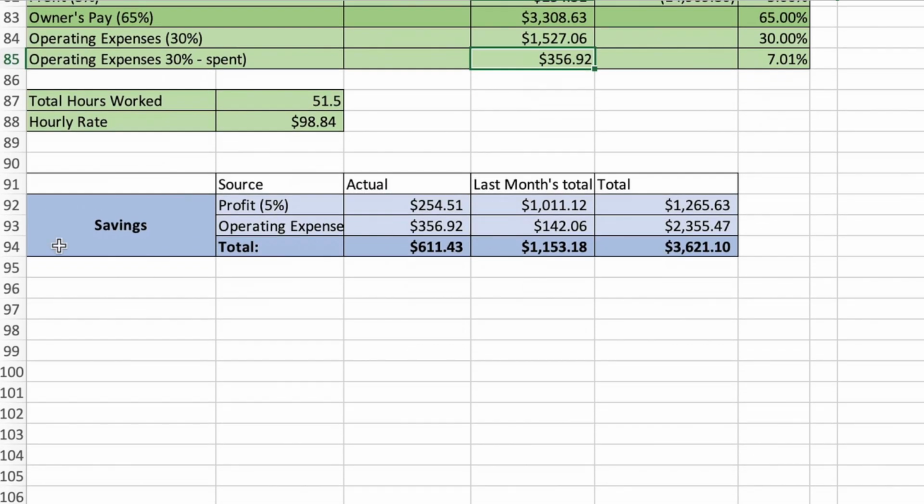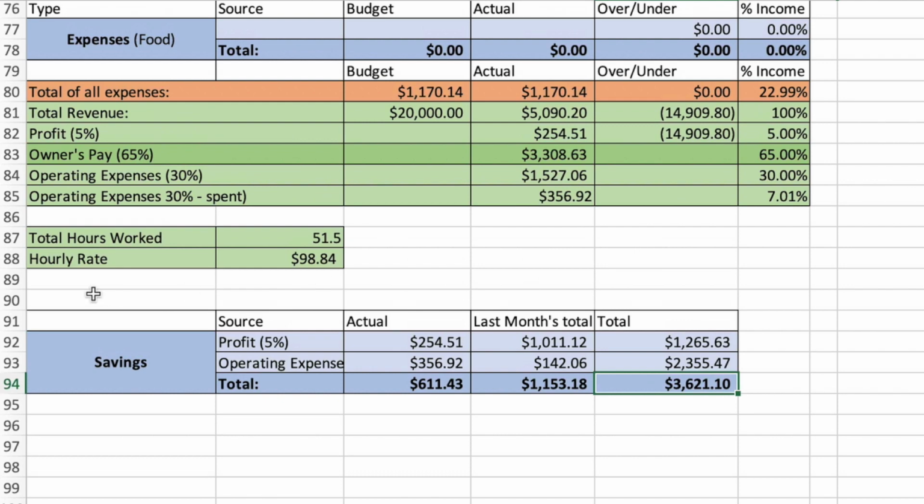So let's skip down to this blue box for a minute. So we have Profit First and operating expenses minus 30%. This month is $254.51 for profit. Operating expenses minus 30% is $356.92. This is the previous month's total. So total in the account right now for profit of 5% is $1,265.63. Operating expenses is $2,355.47, for a total of $3,062.10.